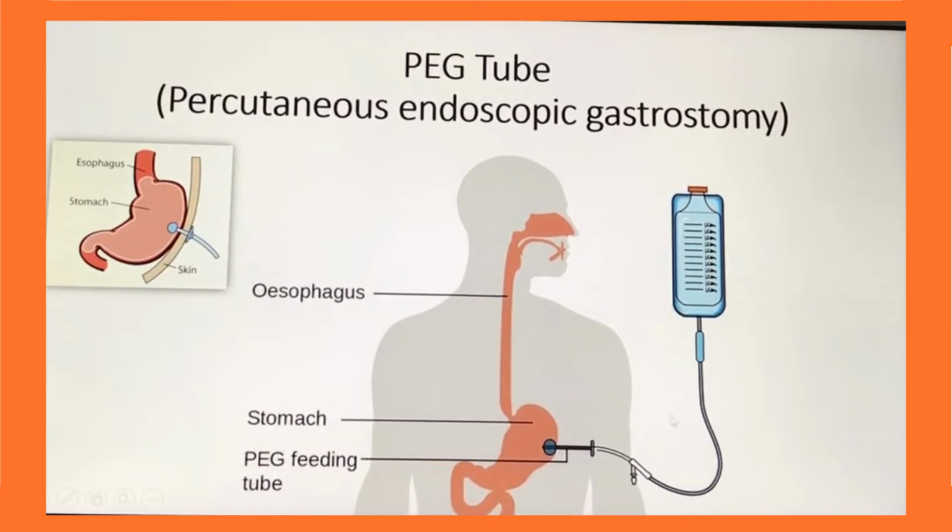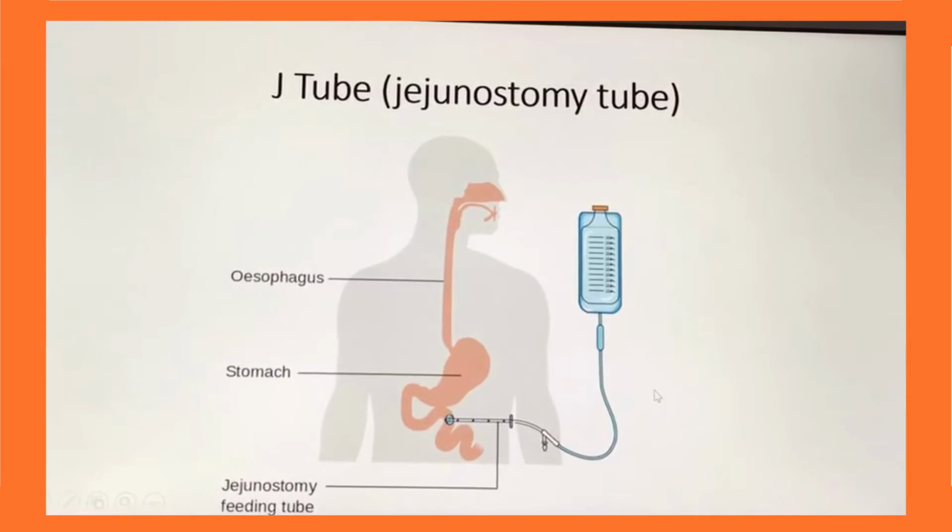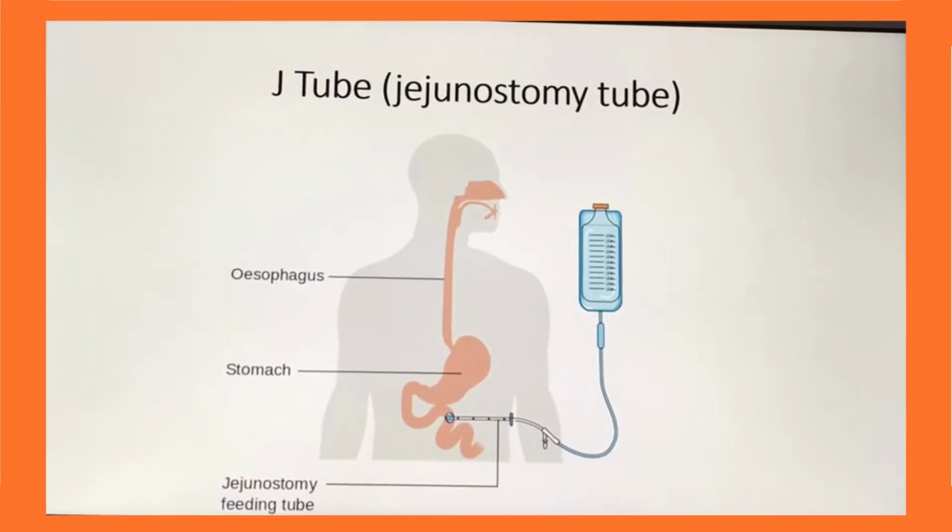The J tube is another option that also avoids the mouth and the throat. However, this one also avoids the stomach because the end of the tube is placed in the jejunum, which is a part of the small intestine. You'll most commonly see this in people who have absorption issues with their stomach, or people who actually do not have a stomach.